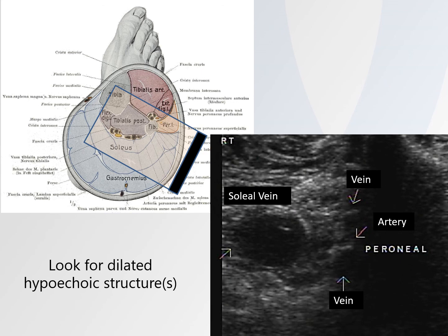Here's another acutely thrombosed soleal vein. This is an image from the scan plane depicted on the anatomic image, a posterior lateral approach, which is really good for looking at the peroneal veins. If you're confused, pay attention to the muscle, not so much the vessels.